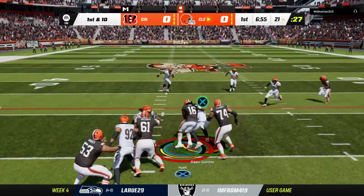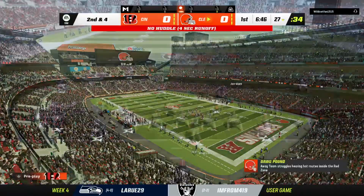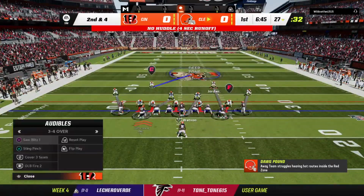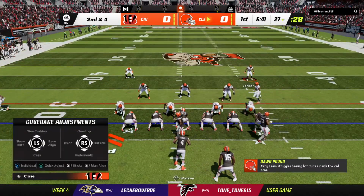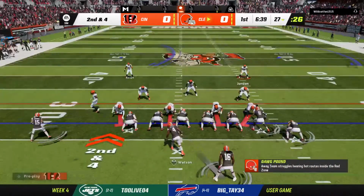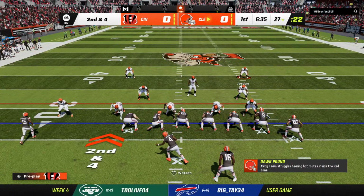A first carry now for Kareem Hunt. And he'll get about 6 up to the 27-yard line. The last run got 6, now 2nd and 4.